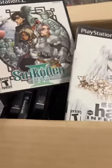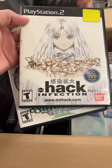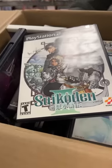Here are the .hack games. Oh, I wouldn't be surprised if we find more of these down here. Where there's one, there's many. Suikoden.